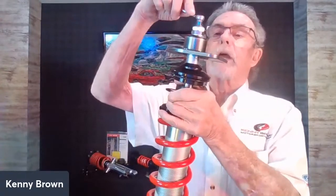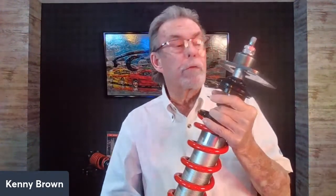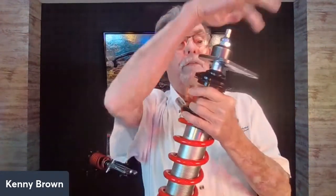Yeah, it just takes a little 3/8 wrench. And the bottom adjust is clicks from full soft, and the top is actually sweeps. So when you get the setup sheet from me, on the bottom it's going to say number of clicks, and on the top, it's going to be in fourths, 1/4, 2/4, 3/4, 4/4 for how many turns.